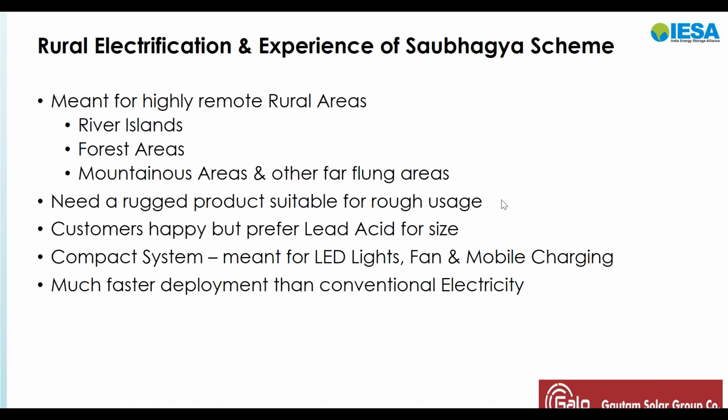Now the thing to understand about this market is it's not a sophisticated market at all, and you are required to provide a rugged system, because the batteries are exposed to all kinds of elements. The roofs on which we provide these systems are thatched roofs. Sometimes they are also leaking, open to rainwater coming in, and on the ground the water might get filled up to about a foot or so. So all kinds of problems are there in those areas. So we need to provide a very rugged product for these kinds of markets. It's not that systems installed in city areas can be deployed immediately in these rural or remote areas. It has to be a rugged product.